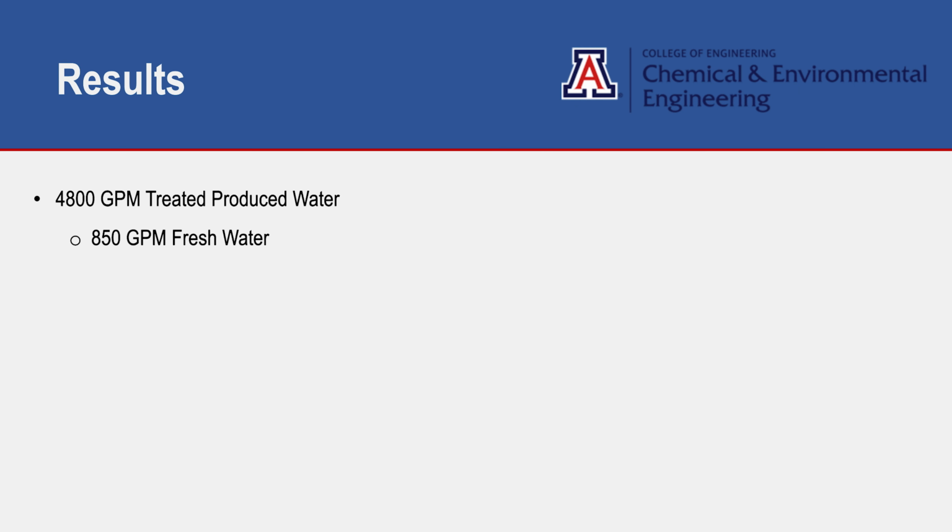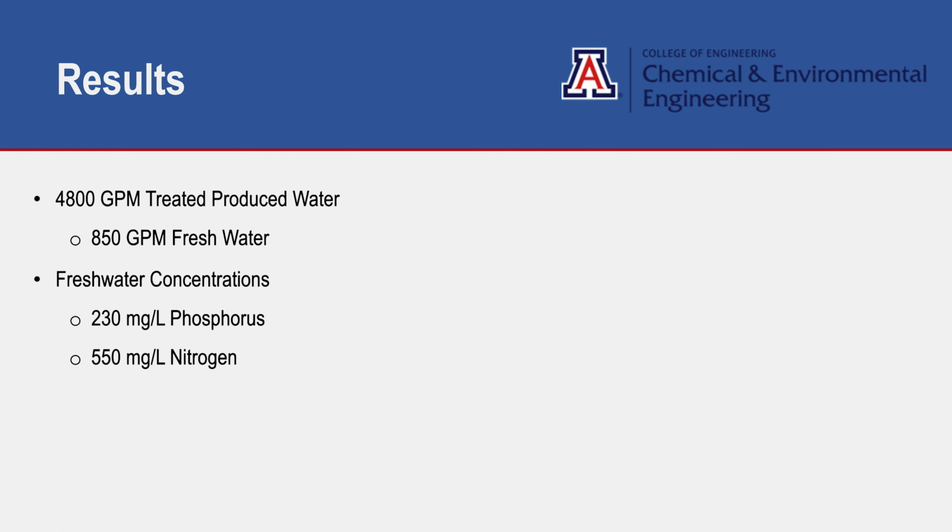Overall, our proposed treatment process generates 4,800 gallons per minute of treated produced water. From this production, 850 gallons per minute of the water is fresh, or about 30% of the final flow. This freshwater addition consists of 230 milligrams per liter of phosphorus and 550 milligrams per liter of nitrogen. These additions are integral to the proper functioning of the aerobic bioreactor.